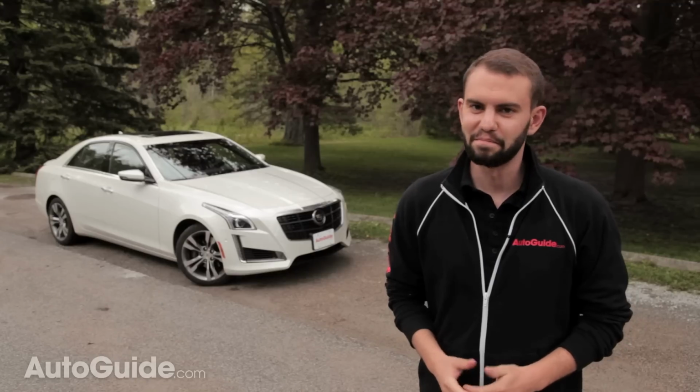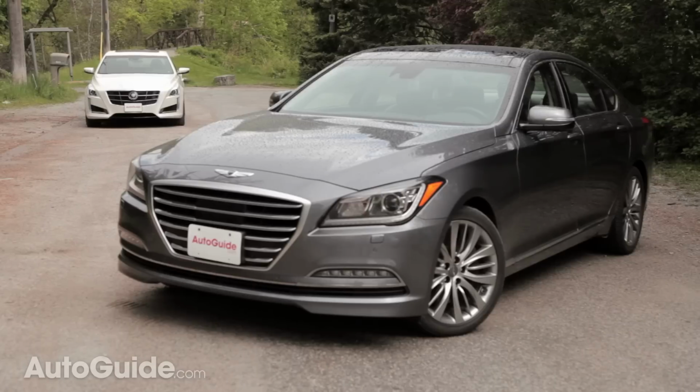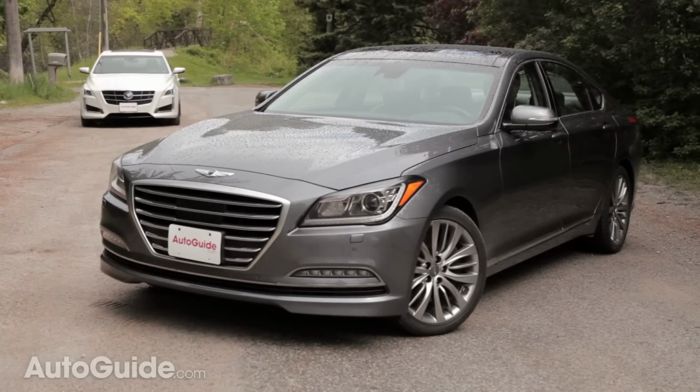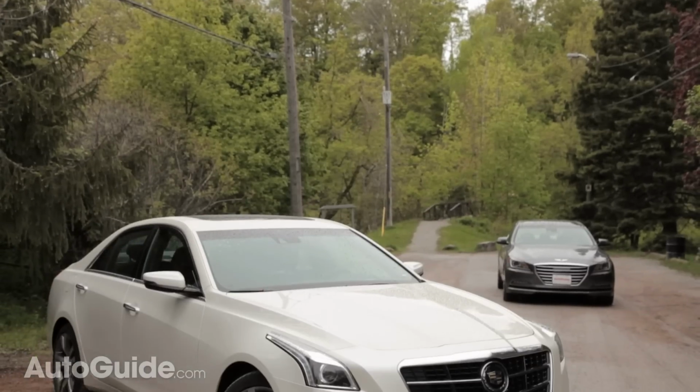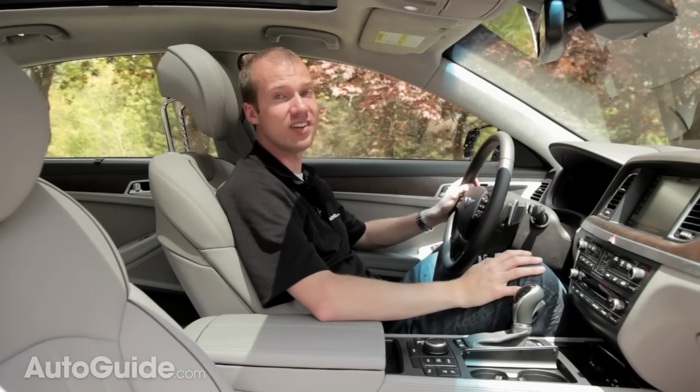Now, there's no question that both of these cars look considerably more aggressive in their current generations than they did before. But if I had to pick one that really stands out as looking meaner of the pack, it'd definitely be the CTS. Hyundai really paid attention to the details in here.